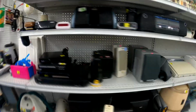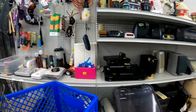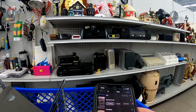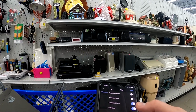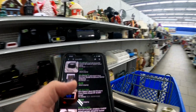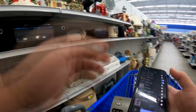Finding a VCR is very rare, but luckily I found that one. Should get 30 for it. And now I'm looking up that big home entertainment system right now. I can't find any comp sold data on it, so I'm just like, there's one listed at 70, one sold for 10, and I'm like, I'm gonna walk on.